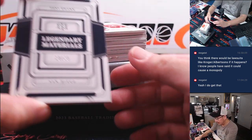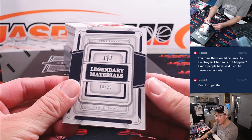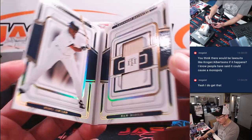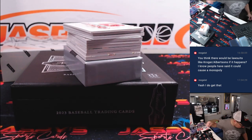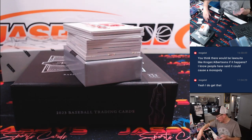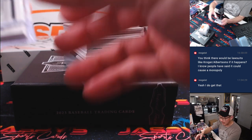We got a book to lead things off, and it's Tony Gwynn, Legendary Materials, 18 out of 25. Piece of the lumber, piece of the jersey. A couple pieces of the legend, game worn. It'll be for Raymond and the Padres.